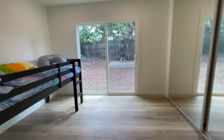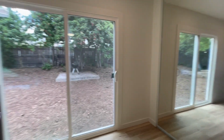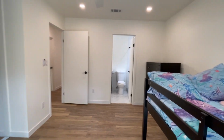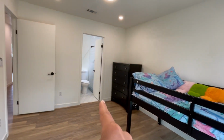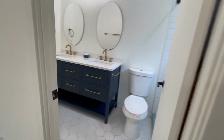Notice the floors that carry on throughout the house. I think those are vinyl. Each of the bedrooms has ceiling fans and recessed lighting. I like that this room has its own backyard access and mirrored closet doors, and notice how it's staged with kids furniture, but this is the master. Like there's the master bedroom or bathroom in this direction.